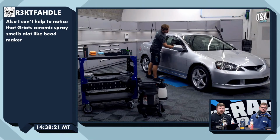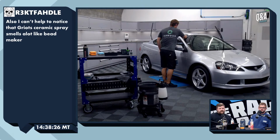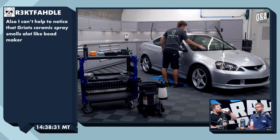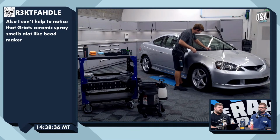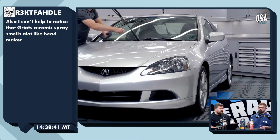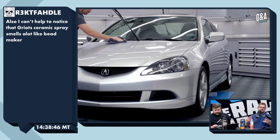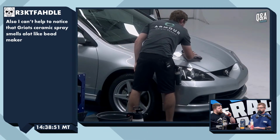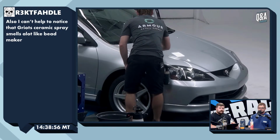Also, I can't help but notice the Griot's ceramic spray smells a lot like Bead Maker. Well, that's interesting. That mango scent that Bead Maker does is really good. Yeah, the mango scent is actually used in a few different things. It usually changes depending on the chemical that it's in, but it's a pretty popular scent. It's one of my favorite smells. In terms of detailing chemical adjacent scents that we know there's stability behind, there are so many scent manufacturers out there, but that particular mango scent is stable in a lot of different chemicals, so a lot of different companies will use that similar scent.